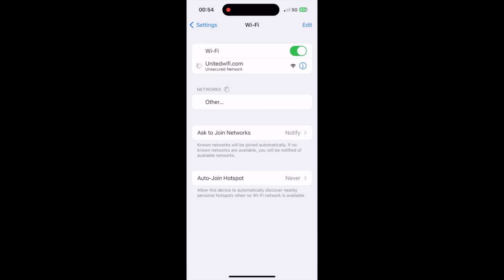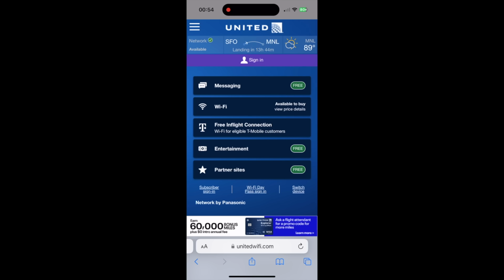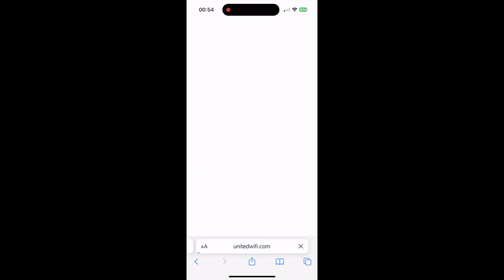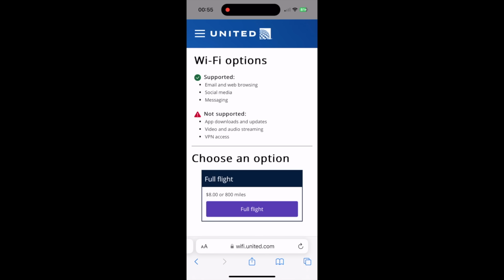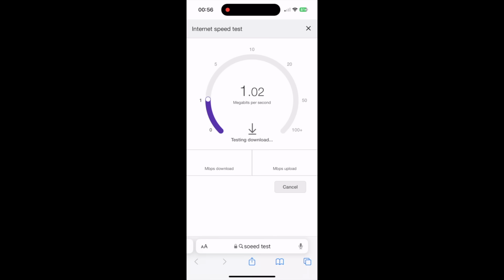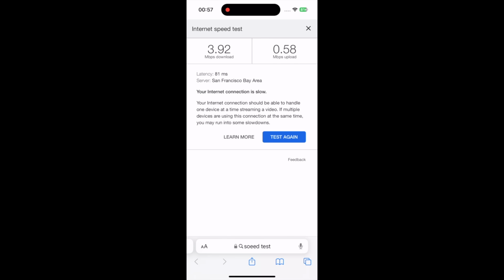United does offer Wi-Fi on their flights, and while it seems like they may be working towards free Wi-Fi, you can still get the full flight for only $8, much better than Delta, which charges $40 for domestic flights. It may not be the fastest Wi-Fi, but it's middle of the pack for airplane Wi-Fi, and I'm grateful to have it for such a deal.